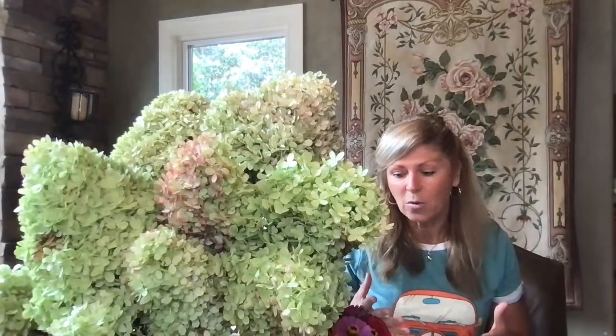Then you can get loads of free flowers in your garden for next year if you either store them the right way or direct seed them now, because some of them need to be direct seeded when it's cooler out. So I'm going to tell you the who's who of some of your flowers today.